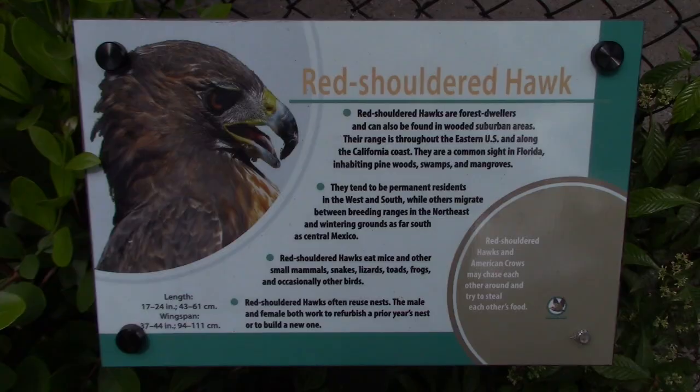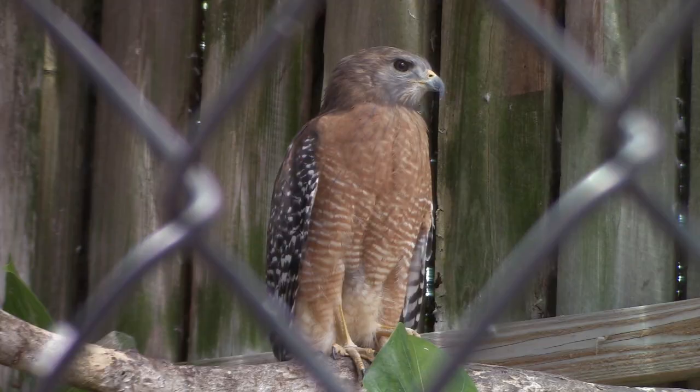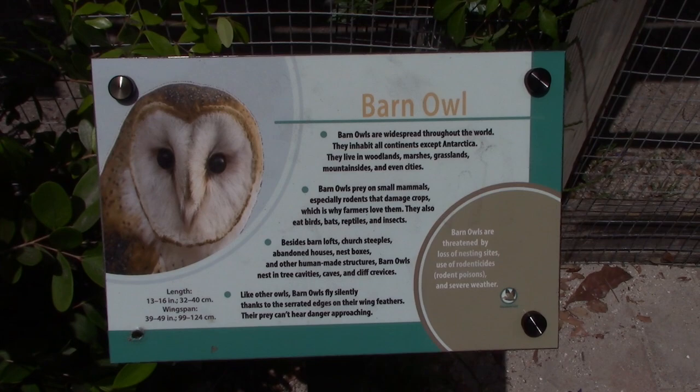Pretty bird. Got a red-shouldered hawk. Another gorgeous bird. Wow. Fantastic. Next up, we got a barn owl. See two of them in here. See, they're trying to get a nap in. Otters are pretty also.